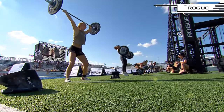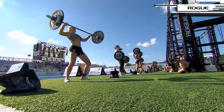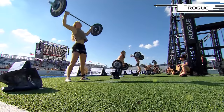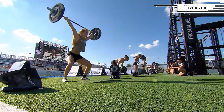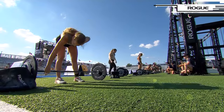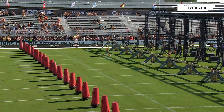3, 2, 1. So we talked earlier about the technique and what it's supposed to look like. Look at the way all of those girls, the bar is getting right to that hip crease. That's how you utilize that power. And you can see Bjorn's daughter second up to the middle. Beautiful extension, lots of hip power. Smart about how she decides to break that up, shake it out and get right back to work.